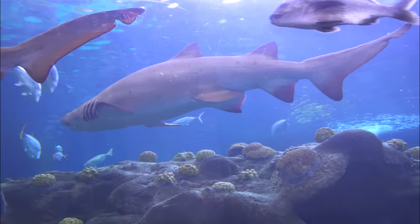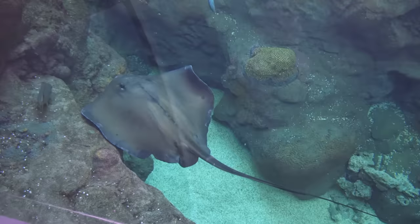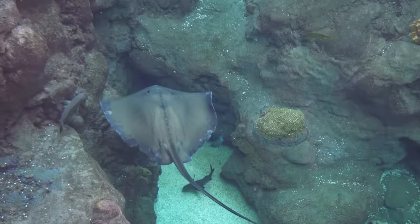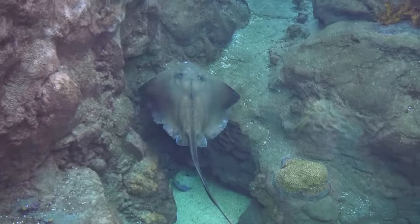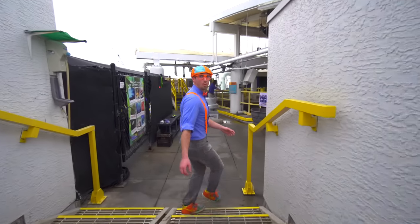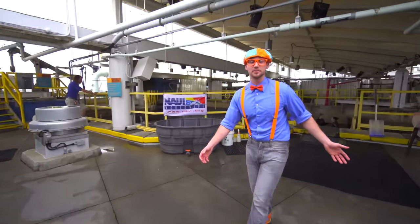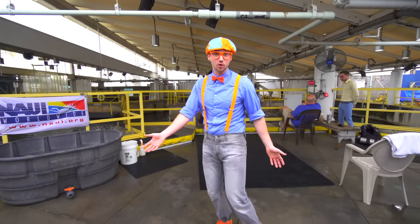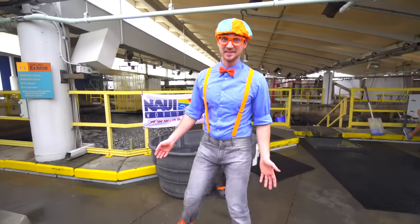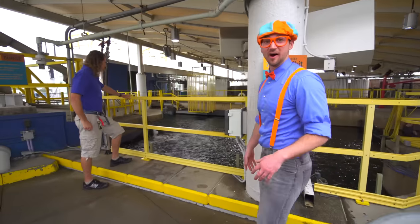After seeing all different types of sea creatures under the aquarium, I got to go on top of the aquarium and do something really special. Whoa! Look at this place. We are on top of the coral reef at the Florida Aquarium. This is a little behind the scenes for you. I've never been on top of an aquarium before. Oh, look at who it is.